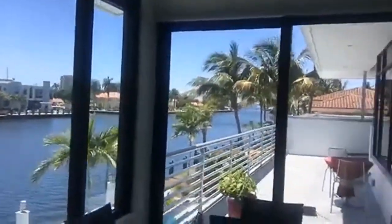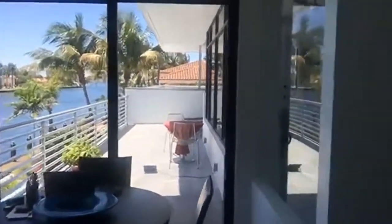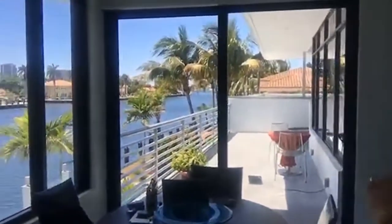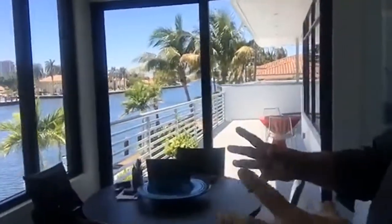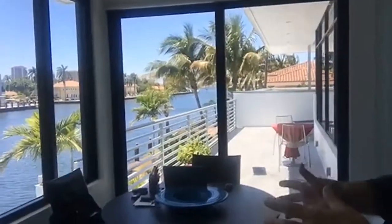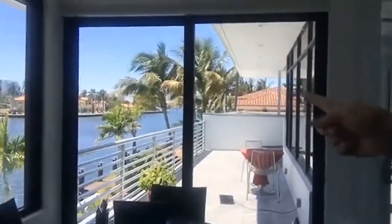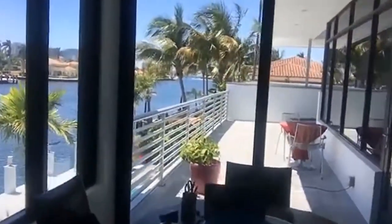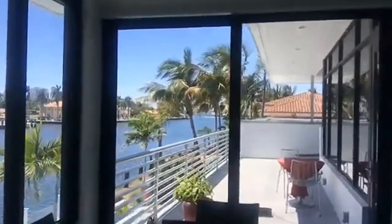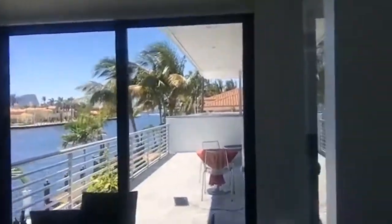Off, just a touch in the distance, Peter, you had said the Intercoastal Waterway? Intercoastal Waterway, yes. That leads directly to Port Everglades, which is where all the major cruise ships come into town, and directly out to the ocean. If you look along here in the distance, you'll see some of the high rises. That's where the ocean is, and that's the Ritz-Carlton Hotel you can see looming large over those homes across the way. This area is really happening pretty quickly now.